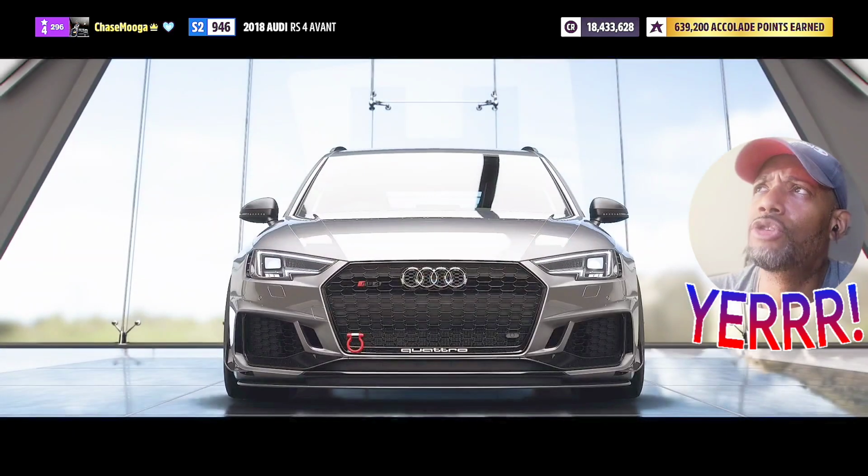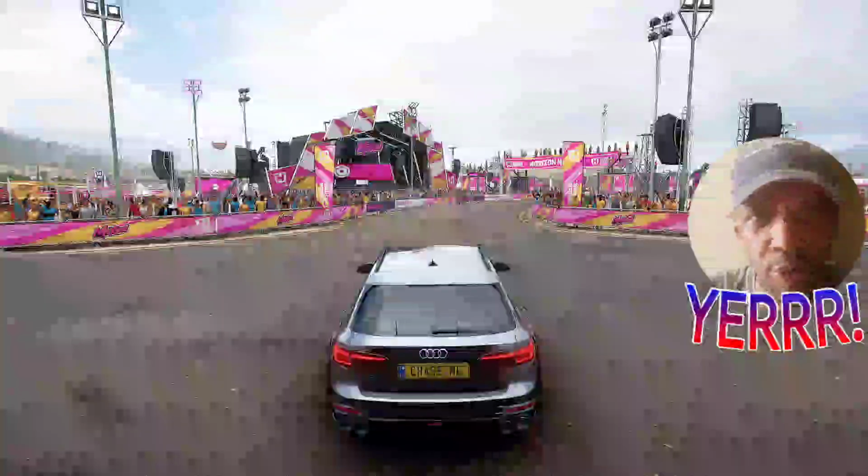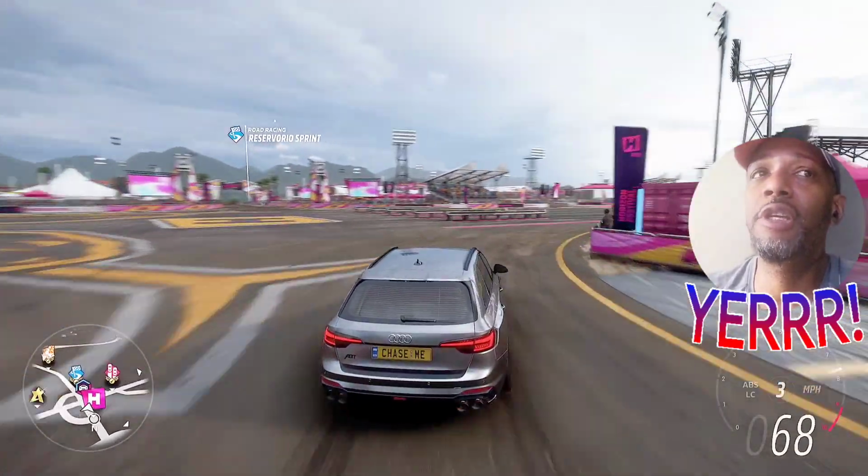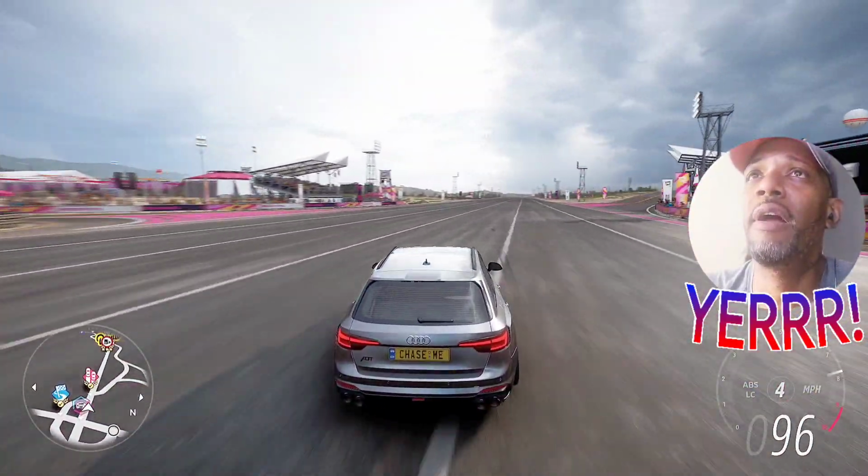Without looking at the weight distribution of the car, I'm just gonna jump out there, jump into one of my races, test it out real quick, and give it a rating. RS4 Avant.